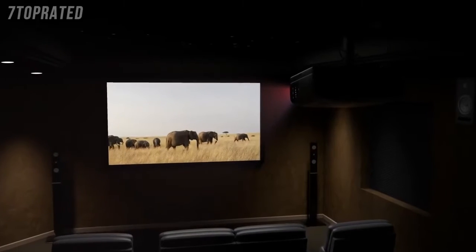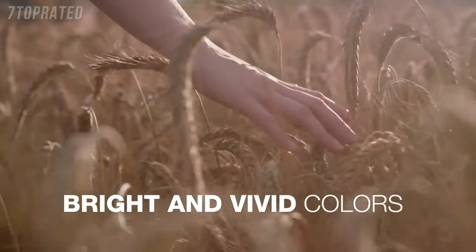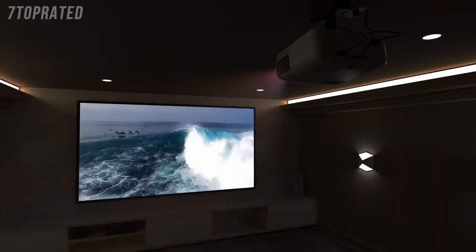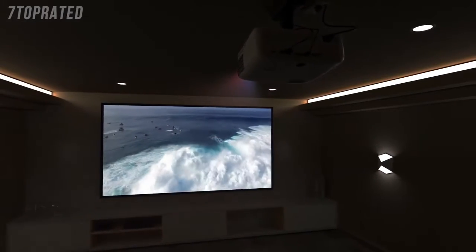Both projectors also include HDR10 content support for brighter and more vivid colors, and richer, more detailed contrast, giving you a breathtaking home cinema experience you expect to get only at the movie theater.